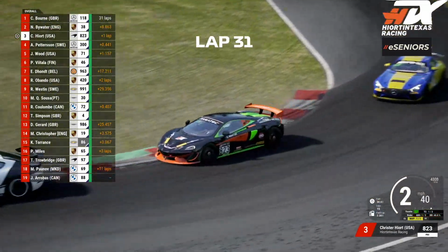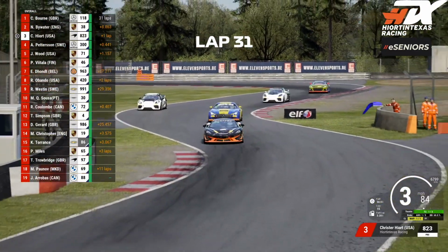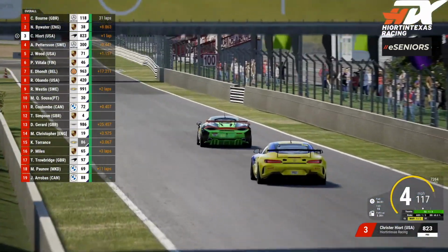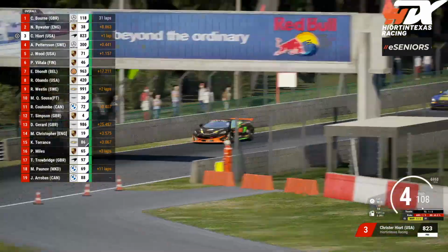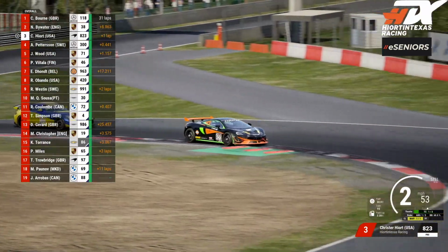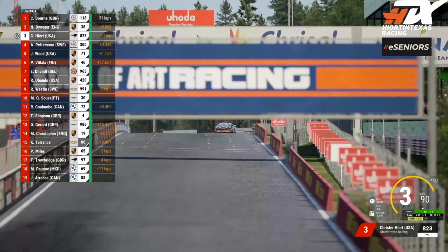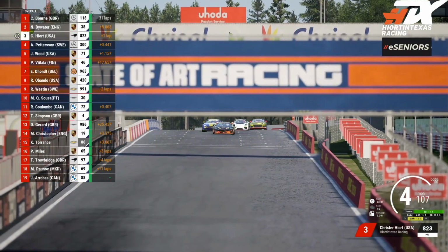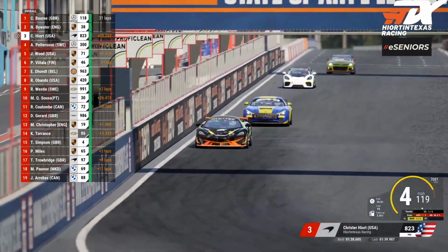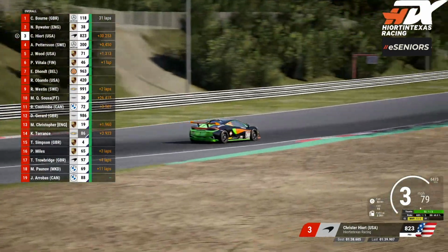So here we're lap 31, and here we have a good yield. I think it's Mr. Miles that's yielding, and now Andreas Pettersson has caught up with me, and he's all over me. There was a pit stop in this race. This is a 60-minute race. I should have mentioned that. Jonathan had some problems in his pit stop, so he's now behind me after the pit stop. But I have Andreas Pettersson, who has been doing a really good race, and he's chasing me down.